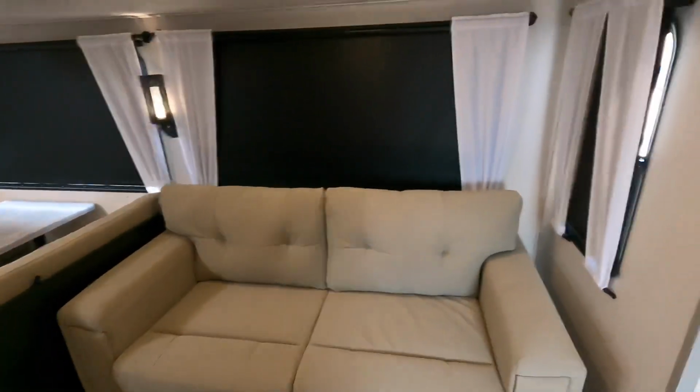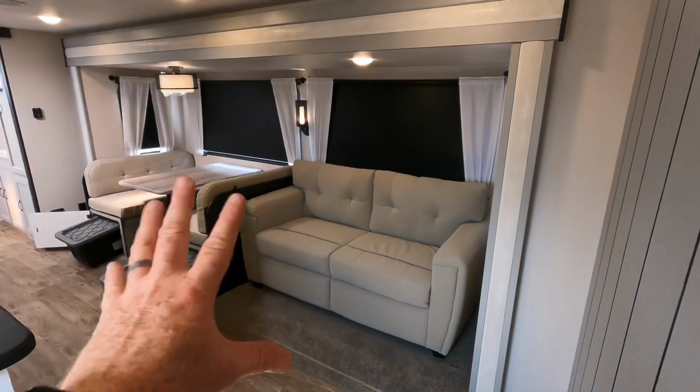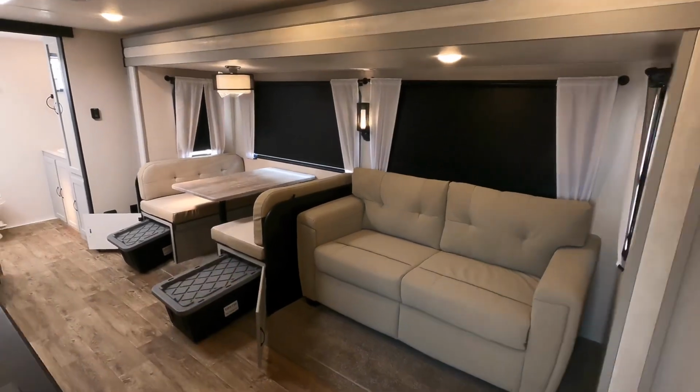That's half-ton towable. 5'6" on the slide box, but you're not really standing up inside the slide box, just more sitting down. And that's a sleeper sofa and a sleeper booth.